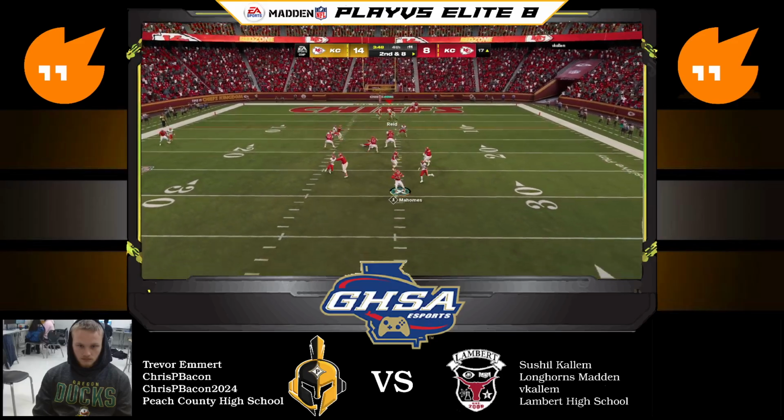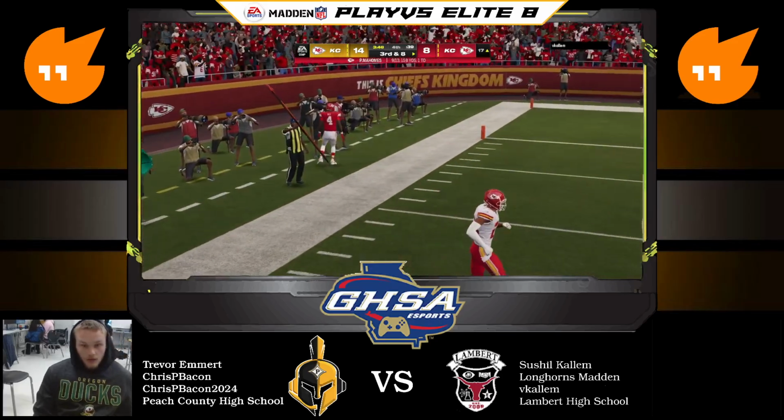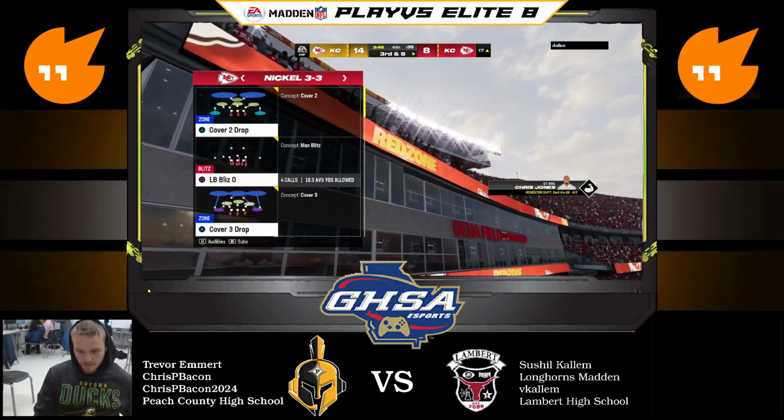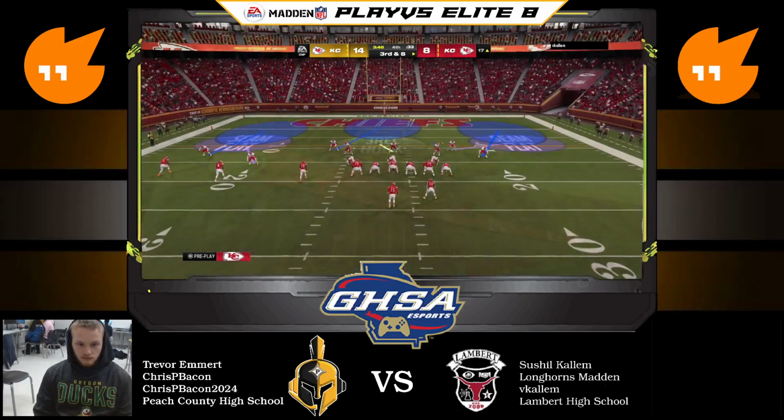On play action, they'll throw to the sideline and incomplete. At this point in the second half, one mistake on a forced throw could doom your chances of a comeback, so that's the right call there to just throw that one away.